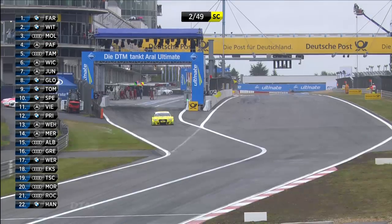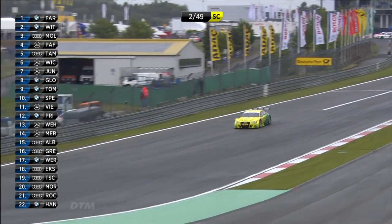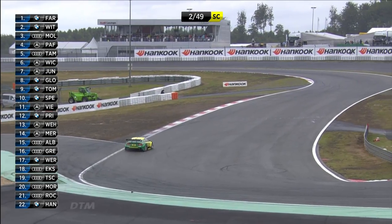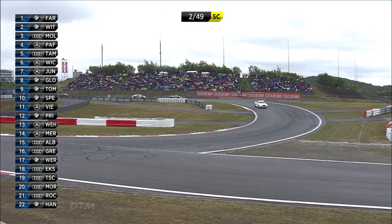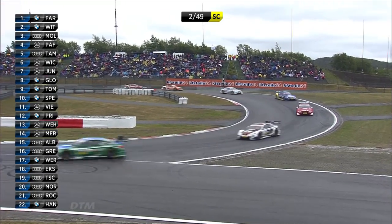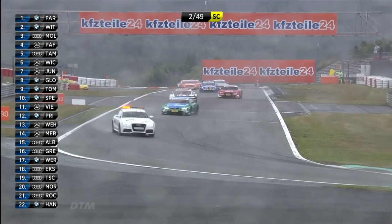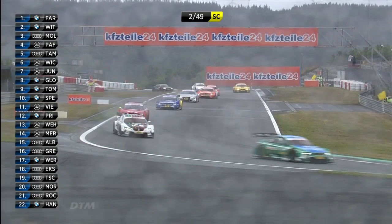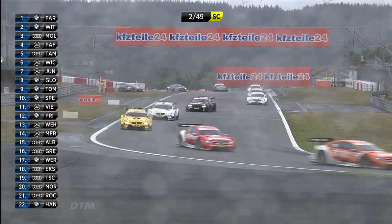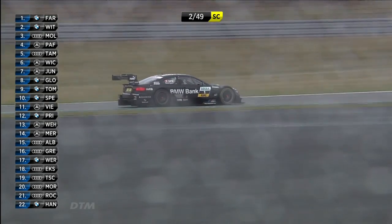Rockenfeller, Championship leader, only man to have won 2 races this season. Got enough points in store to still lead the championship. And he immediately doesn't feel the grip very well into there. Of course, he's got himself onto the wets. Looking through the window, Andrew, it's still coming down, particularly behind the paddock.